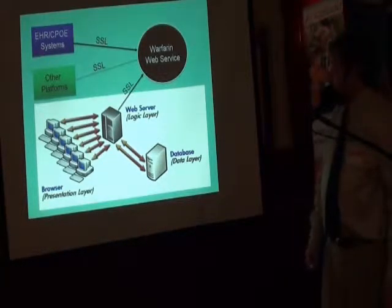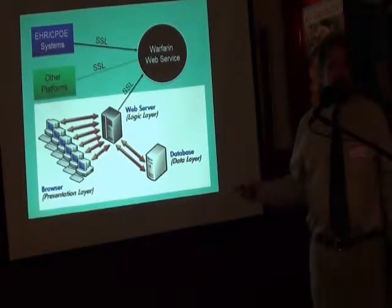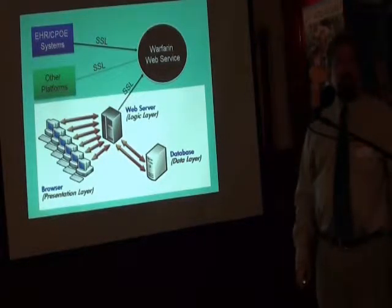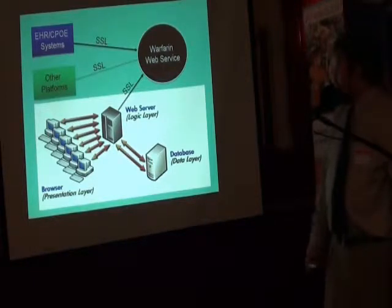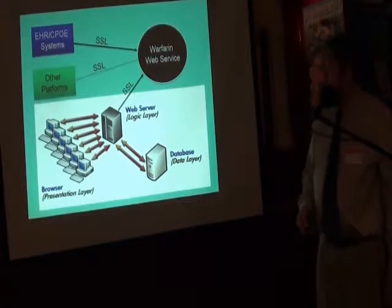So we have a warfarin web service. We're using SSL technology, but we also have other layers of data protection. This is for electronic health records and also for physician order entry systems and other platforms. And this is being run out of Isodynamic LLC.